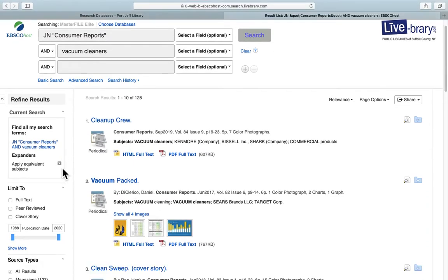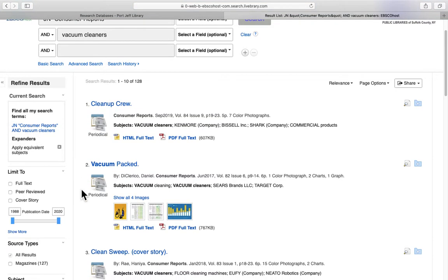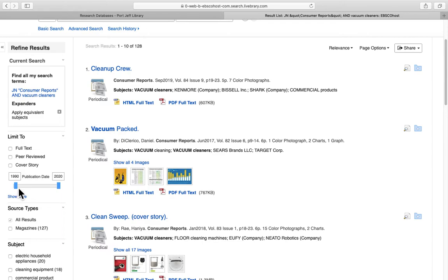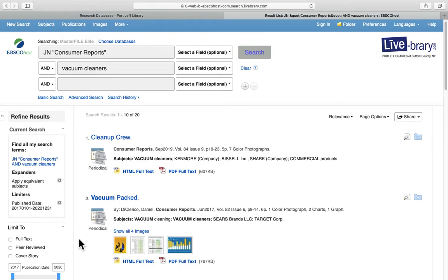So we'll type in vacuum cleaners, and it's going to search, as you can see, from 1988 to 2020. So of course we don't want to look for articles on vacuum cleaners from 1988. That's not going to do anybody any good. So you can actually use this little bar here to slide it over. If you just click on it and drag it all the way over until, let's say we're okay with maybe 2017. And it will filter out everything but articles from 2017 to 2020 that have to do with vacuum cleaners.